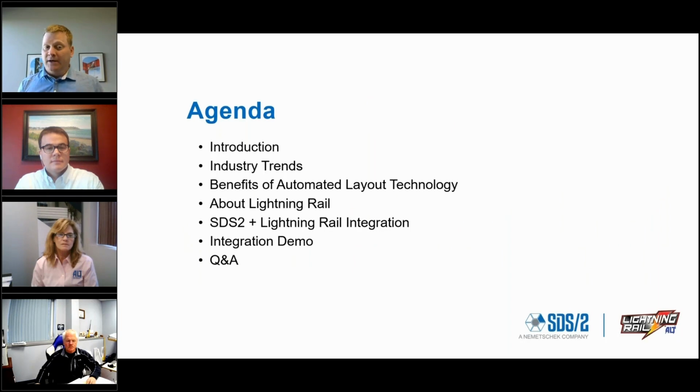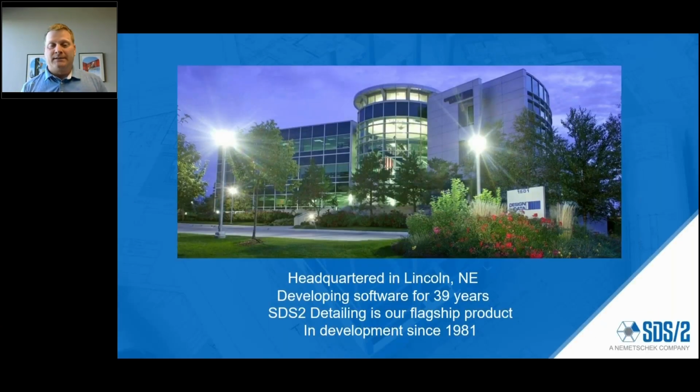So again, introductions. Thank you all for joining us. We're going to go over some industry trends, and then we're going to get into the benefits of automated layout technology. We'll go a little bit deeper on Lightning Rail, talk about our SDS2 and Lightning Rail integration, and then we'll do a little demo. It's pretty easy to get information out of SDS2 to work with Lightning Rail, but we'll walk you through it in case you haven't done it before. Then we'll take any questions you have and answer all of those so you're off and ready to go.